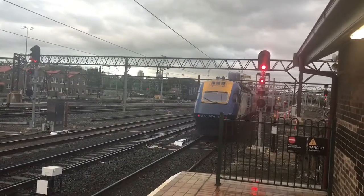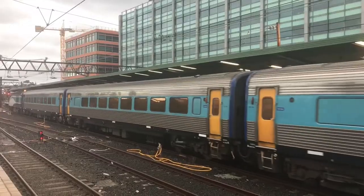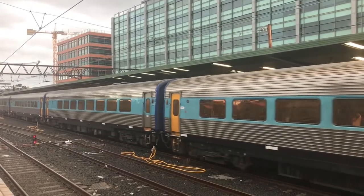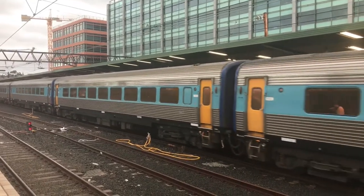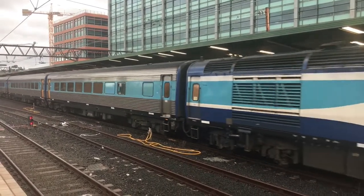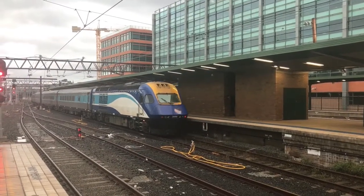XP2008 trailing. And this XPT is heading back to the sheds. This XPT came from Casino and is now heading back to the Sydenham sheds near Sydenham and Meeks Road. There's the lovely XP2000, both departing together.